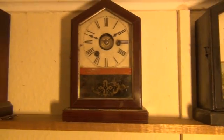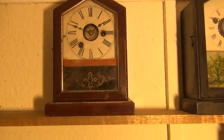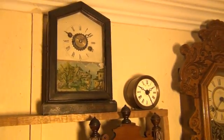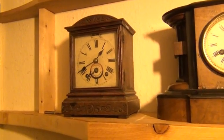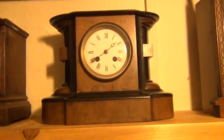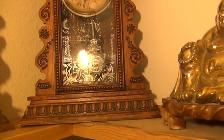Then number 6 is the Jahresuhrenfabrik Teutonia, and then we have the rather delightfully painted clock by Junghans, which is 7. We come down to number 8, that is the Hamburg American Clock Company. Number 9 would be the Winterhalter and Hofmann clock, also an alarm clock. And then the striking clock by Jerpy Brothers is number 10. Number 11 would be the Ansonia gingerbread clock.